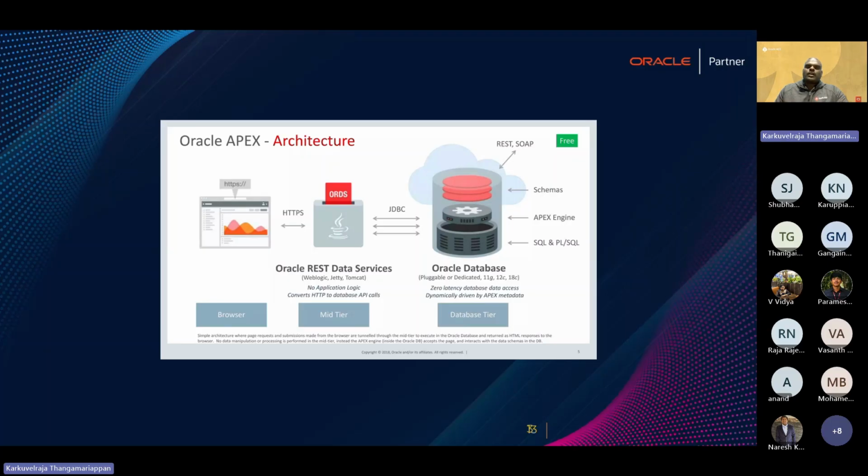Especially when an organization is going to a new software or new technology, these are the things that really help you convince your management to move your applications, or digitally transform your applications, to Oracle.